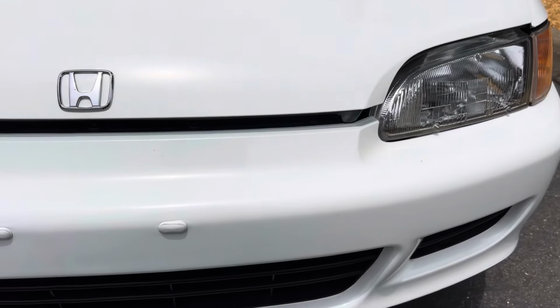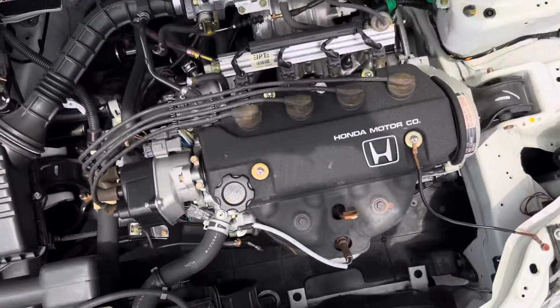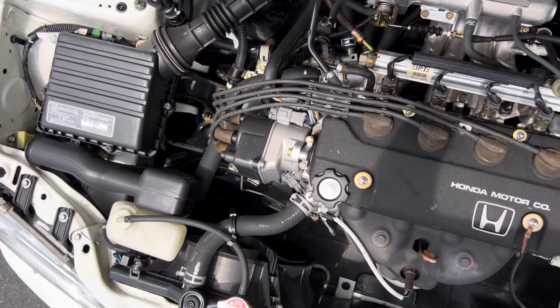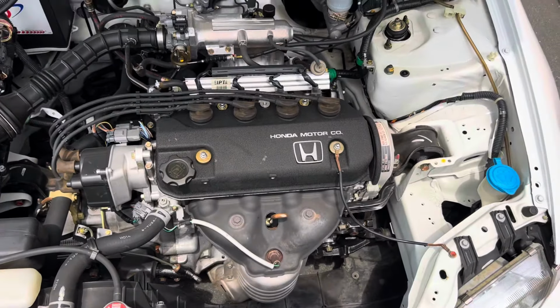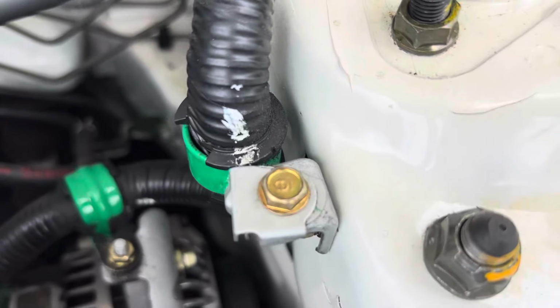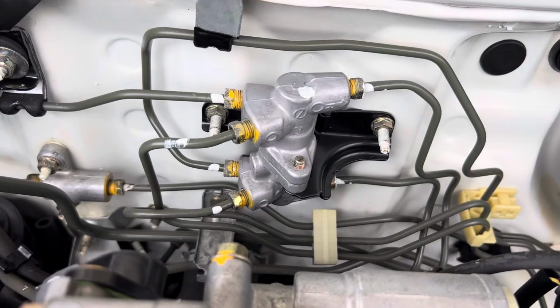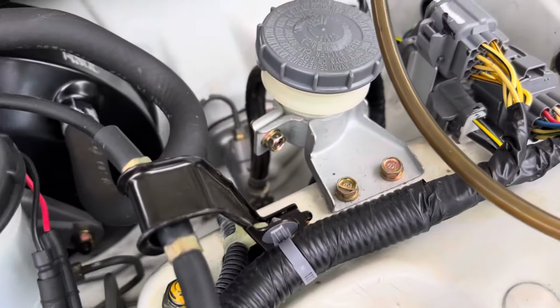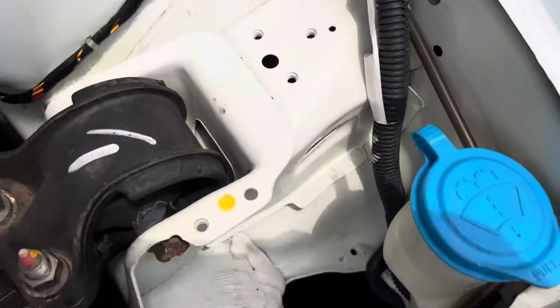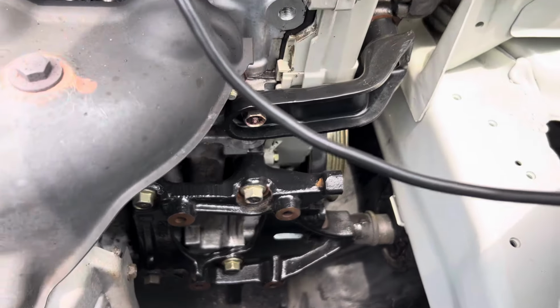Front bumper plugs. This car is just crazy. But yeah, the torque marks on everything are still there, the bolts are still gold. How many times do you see a Honda with bolts that are still gold? Everything is still gold. All the torque marks, this car has never been touched. The AC bracket, if you wanted to add AC, is literally shining. When do you ever see that?